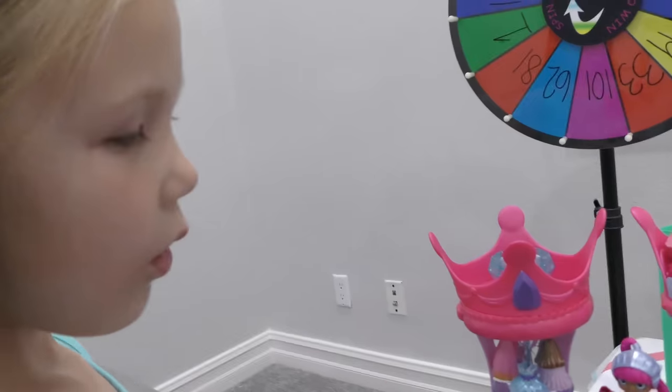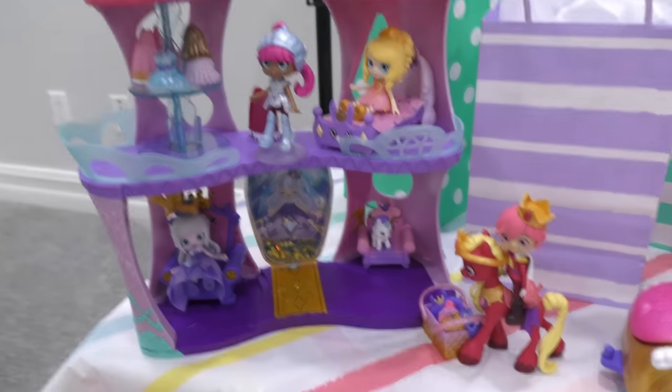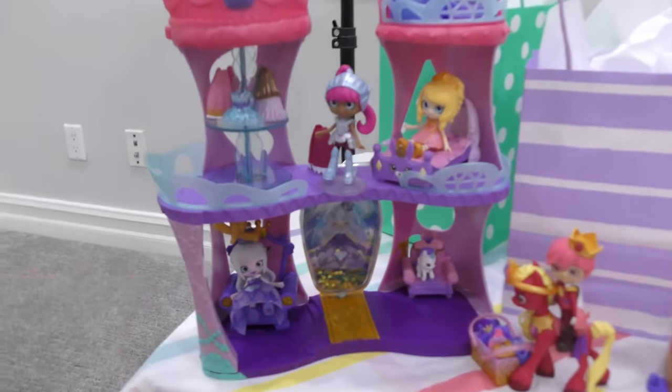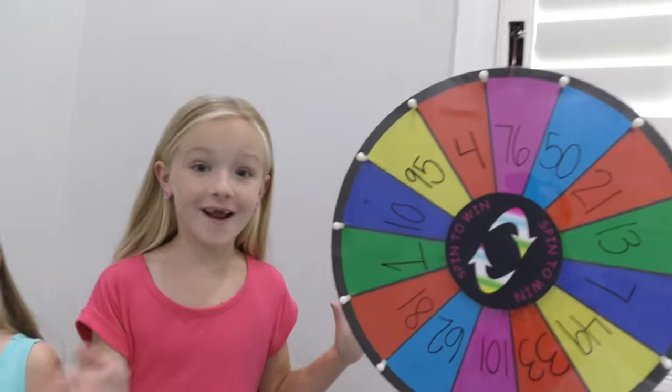Guys, which two do you think's my favorite? Which two dolls? Which playset and which doll? I don't know, how about you tell us? It's the castle and gemstone. And gemstone. All right guys, it's my turn.